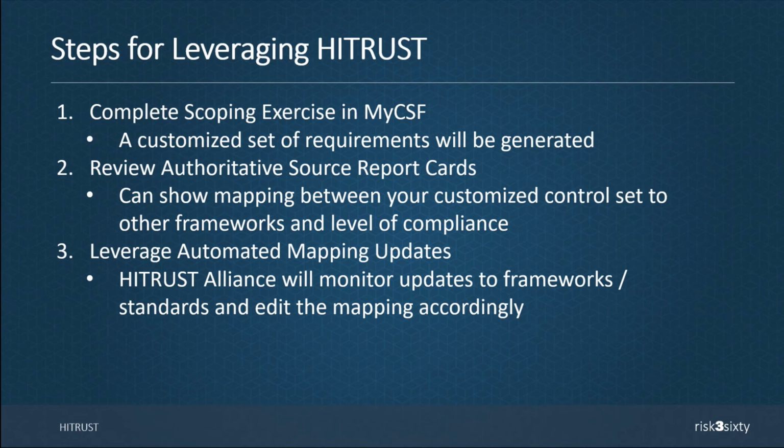And the last piece I wanted to talk about is that a huge benefit to leveraging HITRUST for a single framework strategy is that you're able to leverage the automated mapping updates that they have within the platform. One of the large burdens if you want to maintain a single framework strategy offline is that A, you have to be aware of when any of the underlying frameworks change, and B, when they do change, the onus is on you to update that mapping and make sure that it still reflects reality as the changing requirements are updated in those underlying frameworks.